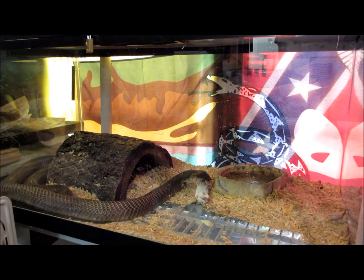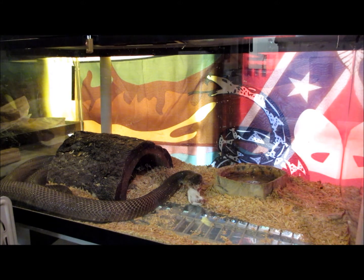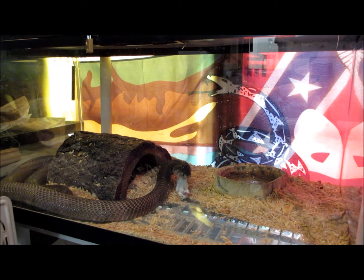So he's just starting. He was moving around a lot. I was watching him. He was being very, very active. Right now he's trying to butt munch that mouse, which means eating it backwards. But he was moving around a lot, searching everything. So I thought maybe he was wanting to eat, thought he was looking for food, and I was right. Like I said, he grabbed the one mouse the other day. Now he took another mouse.